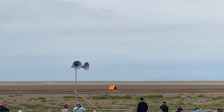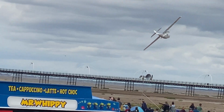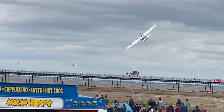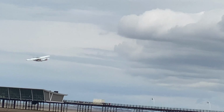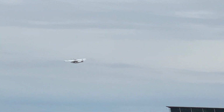Really tight turning circle as well, it seems, for such a large aircraft. It seems like it can turn on a penny. And of course, in its original role hunting submarines, this would enable it to locate, drop depth charges and turn, and also for rescue as well, of course. You'd be able to see the people you're rescuing and then come round and immediately give them some reassurance that you spotted them and that you were coming down.